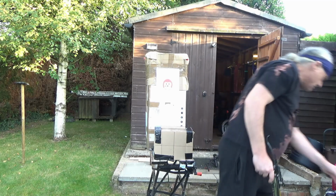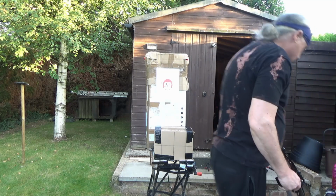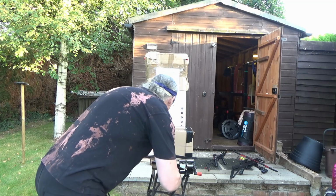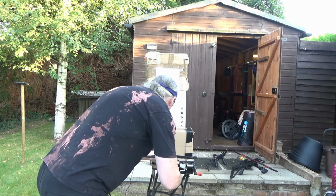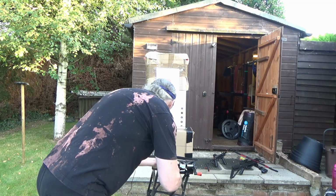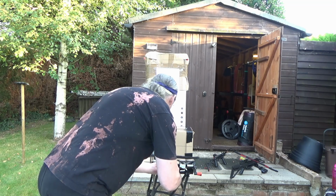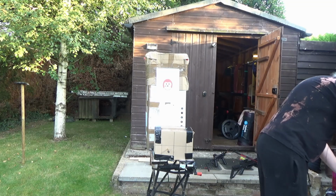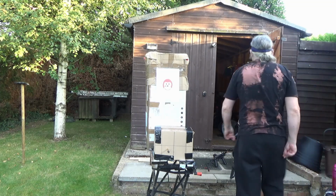Now let me make sure that the distance is the same. I'm going to use a marker pen to do that. It's about 5 inches. I will move that before firing. Right, that's not very far at all, which is to be expected.